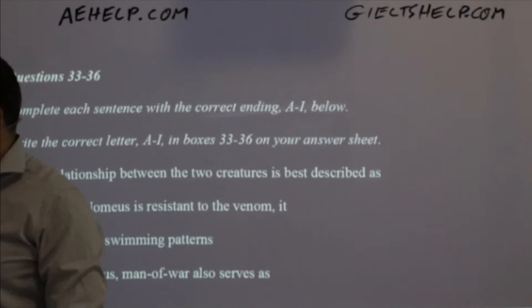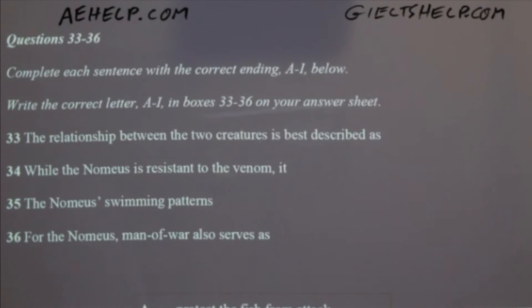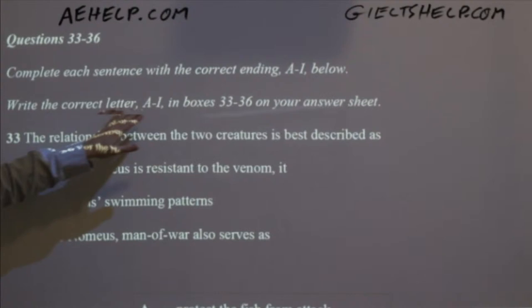Now, next set of questions. So whatever I got from that, fine. Whatever I didn't, no big deal. Okay, next set of questions. Complete each sentence with the correct ending A to I below. Write the correct letter A to I in boxes 33 to 36 on the answer sheet.